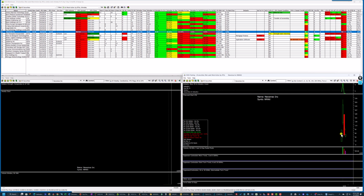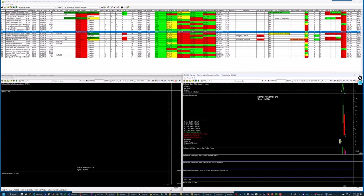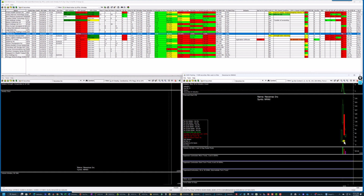This isn't a high. After hours, it got up to $287. And this is where it opened the following day. Traded all the way down to $40 today. And now there are some buyers coming into it. Evidently, I don't think the information's in here yet.